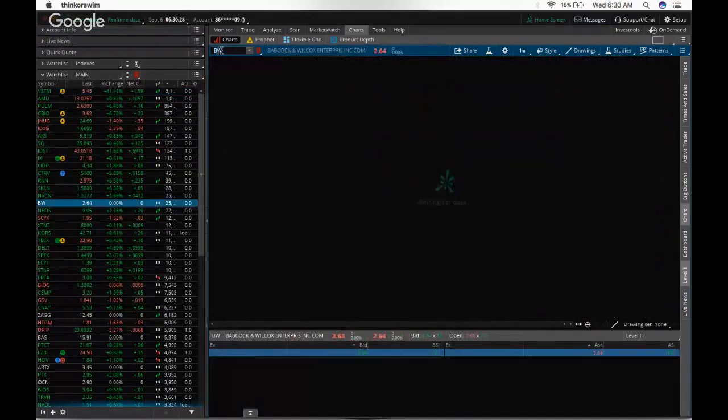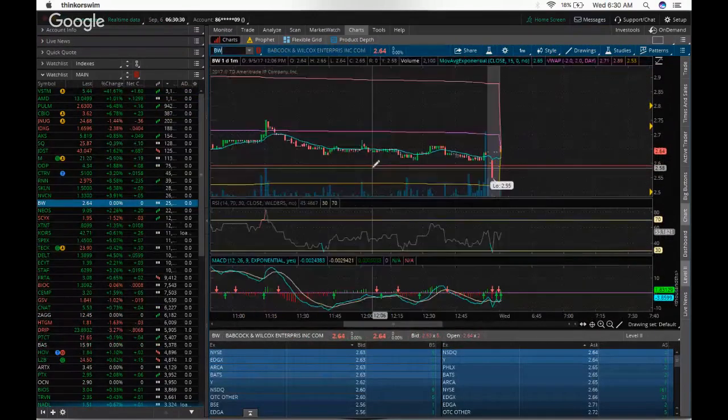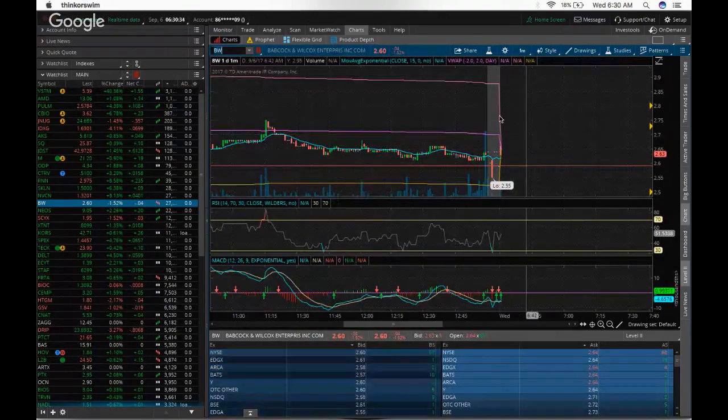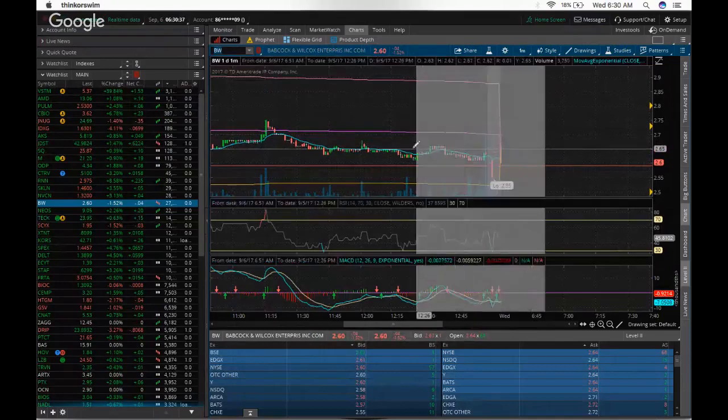Let me actually check one more stock. Right now we're at 263, 264, so that's solid. We're having a nice little pump for BW.